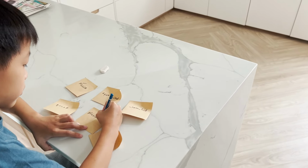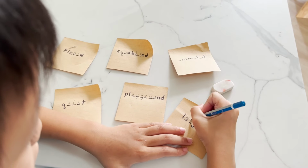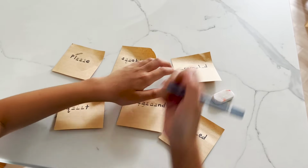Another activity I like to try is missing letters, where I will write the more challenging words on post-its but leave some letters out. You can paste these post-its around the house or place them in a tissue box to add an element of fun and surprise.